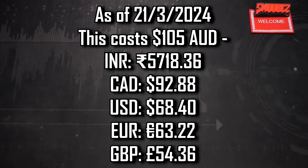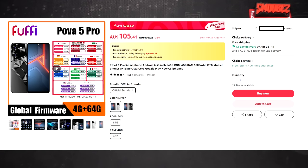So I'll display a rough currency conversion chart of how much this would cost in certain parts of the world. I should also include an Indian currency conversion chart because I know Tecno is popular in India. So I'll add that there too. But yeah, for $100, you get this cheapo phone.